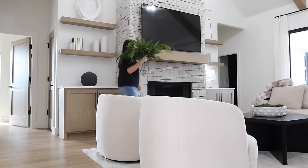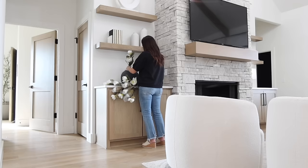But now we're gonna head on into my living room area, and I'm gonna be pulling out all my winter greenery. So this is greenery you saw me decorate with for Christmas. It is time for it to go. I'm excited to grab my spring florals and just bring some life to this space. Let's get it started. Are you ready? Here we go.